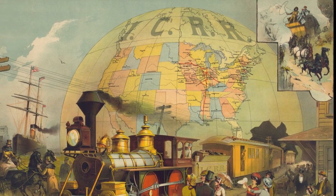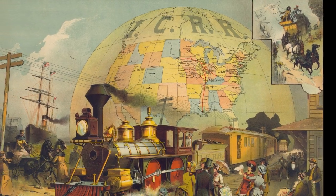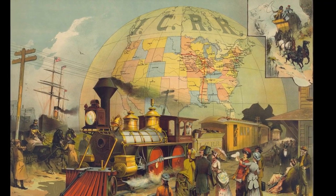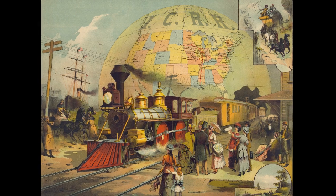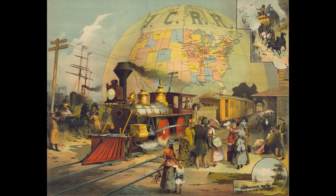Owned by railroad tycoon E.H. Harriman, it was the longest line in the United States by 1856. The IC was the first railroad built with land grants, and for a time, Abraham Lincoln served as its lawyer.